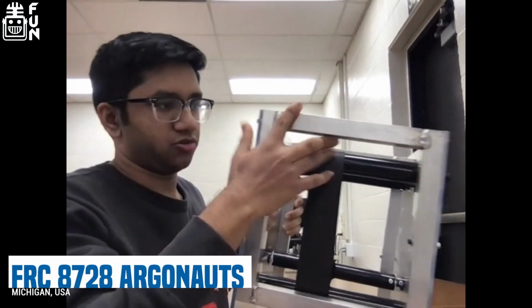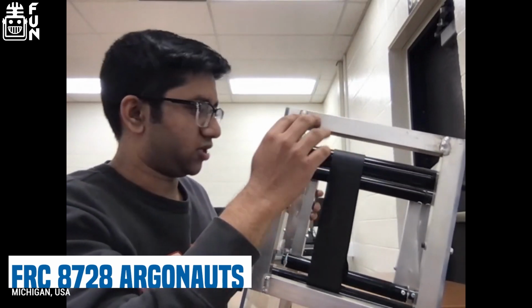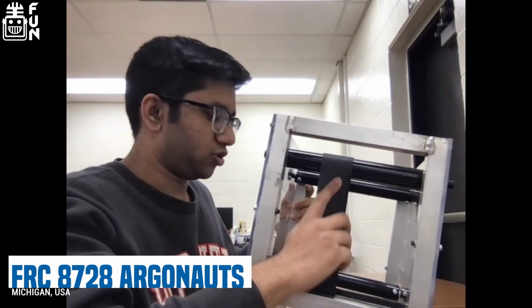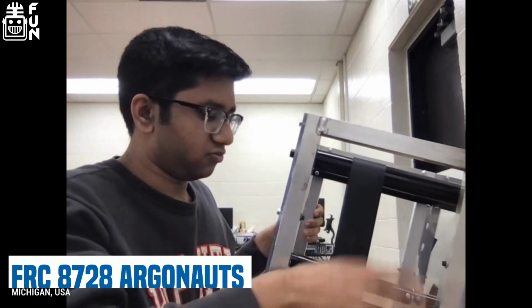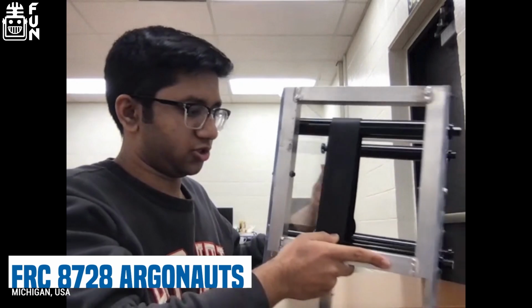So right here you can see the welds of the frame. We just went with 1x1 box tubing. We are still doing these belts, the Vextro belts. This was our first one, so the weld isn't as good.